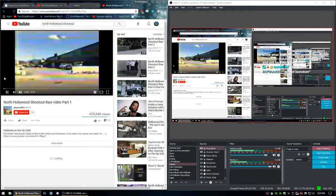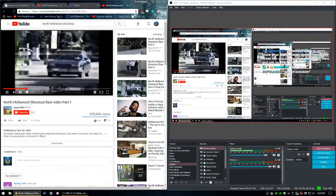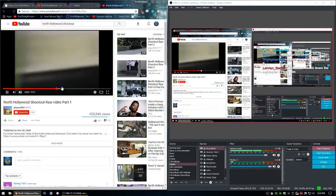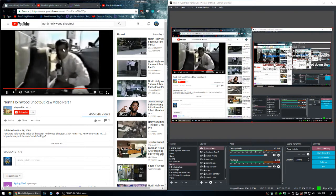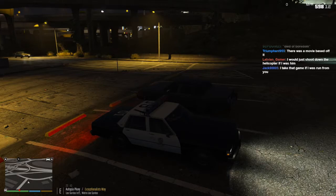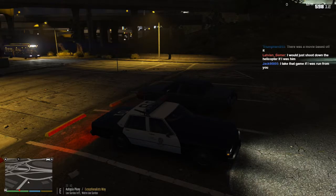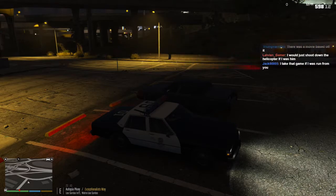What is this one? Telemundo was covering it apparently. I'll have to watch that documentary. Shoot down the helicopter? The helicopter was a news helicopter, I'm pretty sure. There was a movie based off of it. I'll have to check that out. Never really looked into it or heard too much about it.